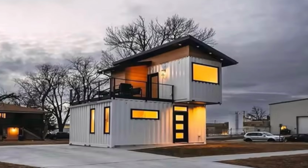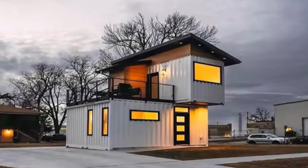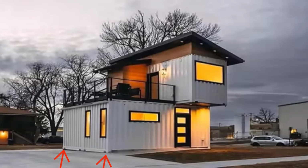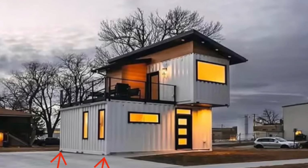Going back to the main listing picture, you might have noticed that what we're looking at here appears to be a shipping container home. The giveaways are the corner castings found on the corners that are used to secure the shipping containers to whatever is being used to transport the container, and the ripple of the Corten steel that is pretty standard on shipping containers.